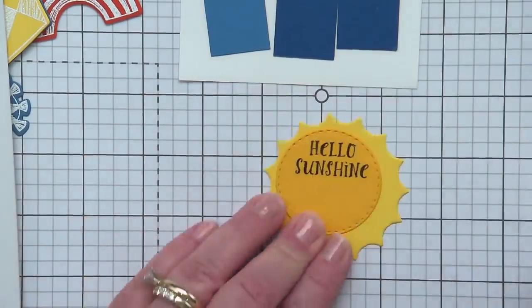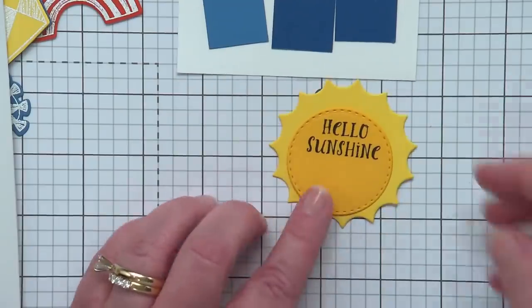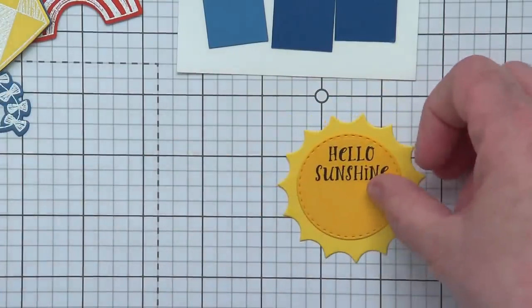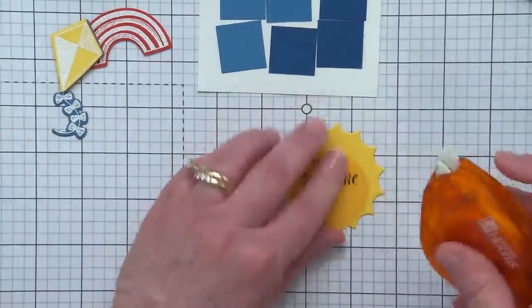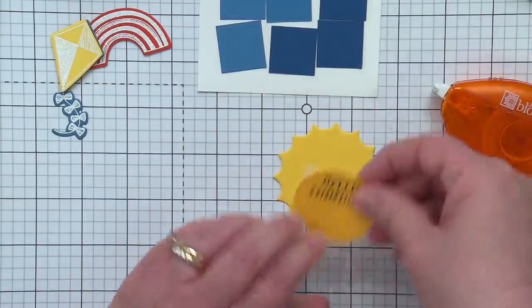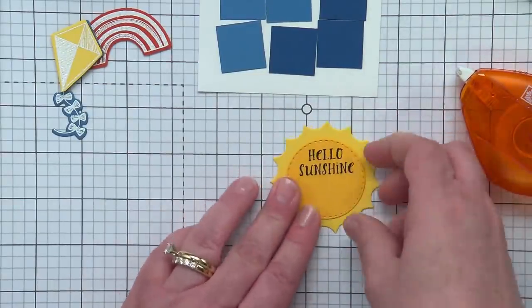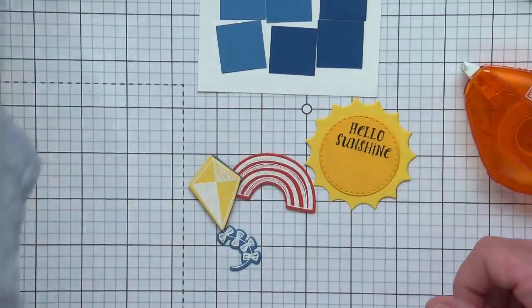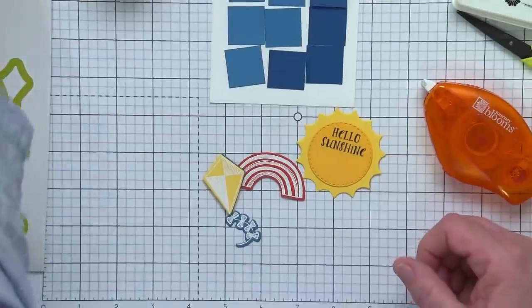I'm going to end up putting this at a little bit of an angle. Look how darling. Such a cute little font too, right? Hello Sunshine, I love it. I'll just adhere this together real quick. And then by layering these guys with my rainbow and my kites and all kinds of fun things, I did have one fun accent I'm going to add.